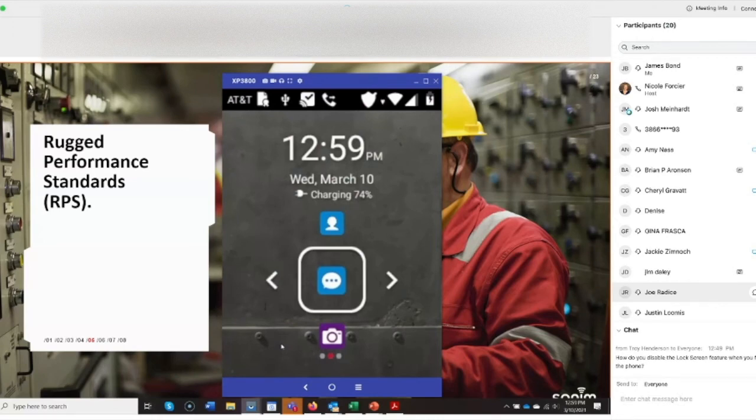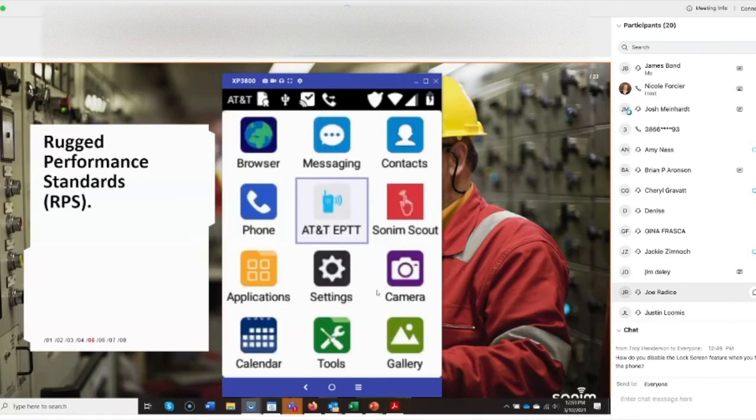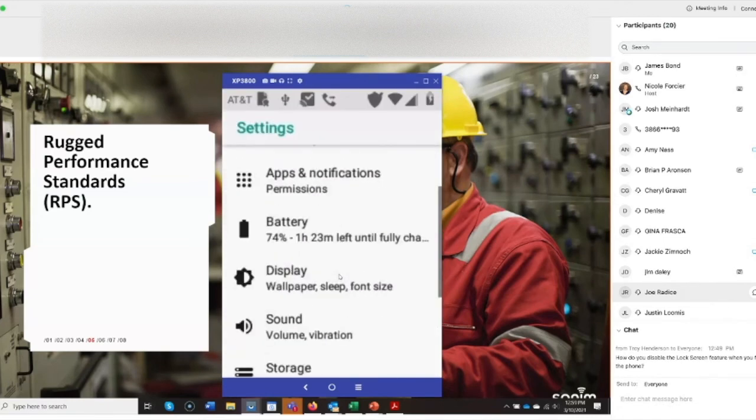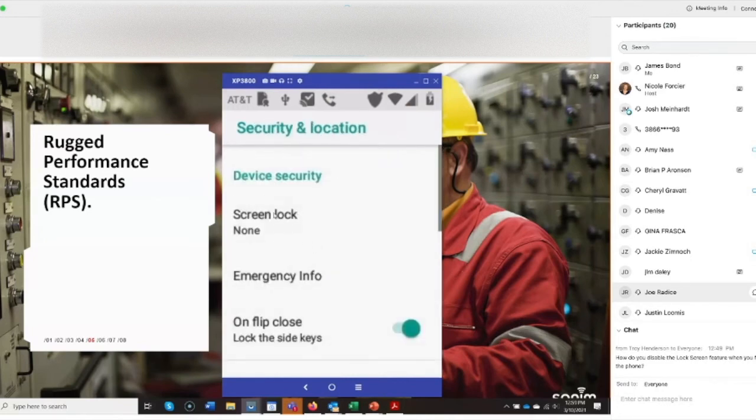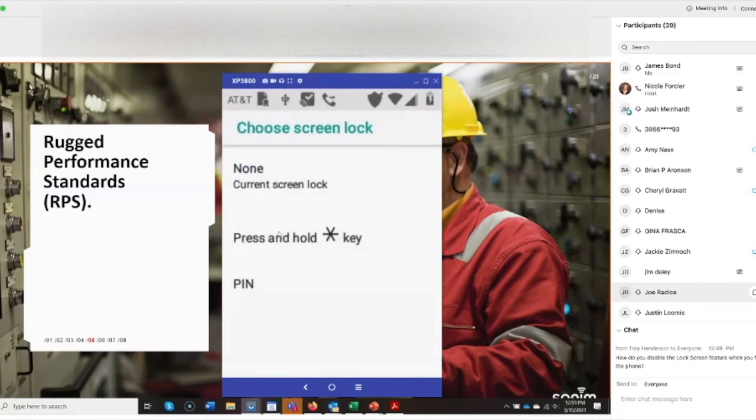And to the question that came before, if you want to change that, you use the application button in the top center. Then you go into settings, and then come down to security and location where it says screen lock. Up here at the top, see how mine says none? If you select that, you can either select press and hold the star key, or you can put a PIN on there as well if you'd like.